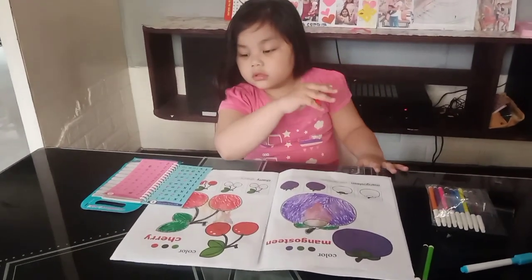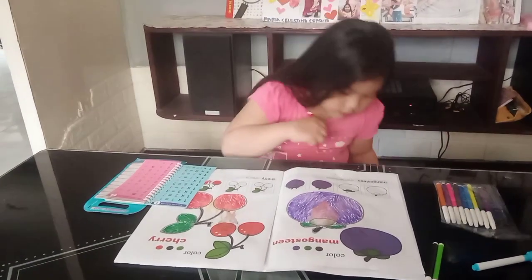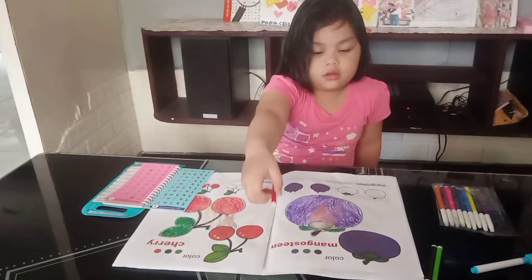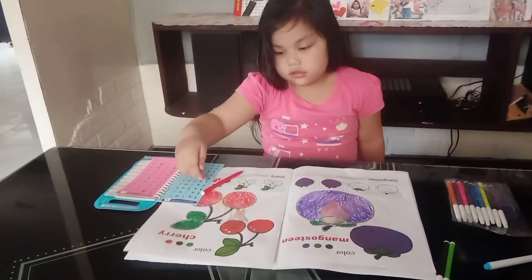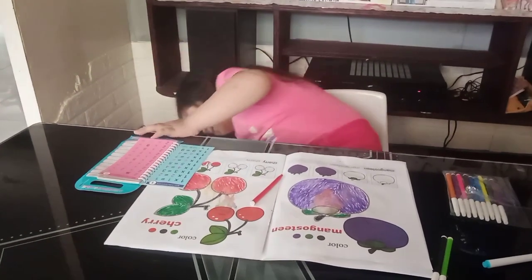Yeah, very good. Where's the cover? Yeah, we will find it. It's okay. I'm gonna find it. Just put it there, the red one. Oh, I just cut it. Oh, it's okay.